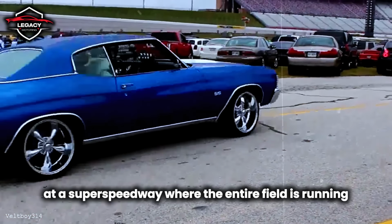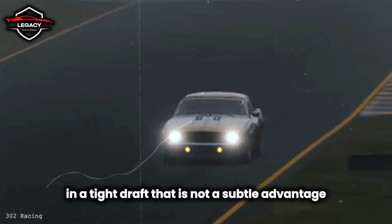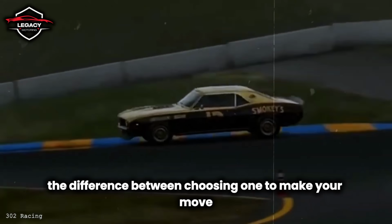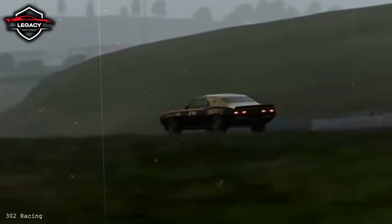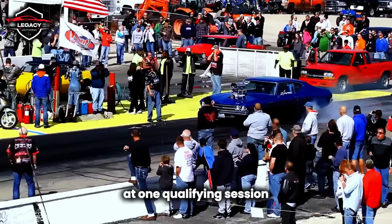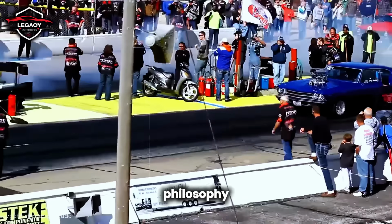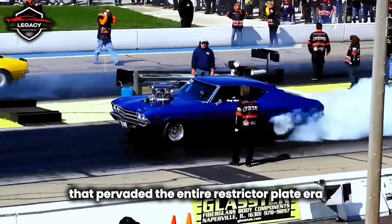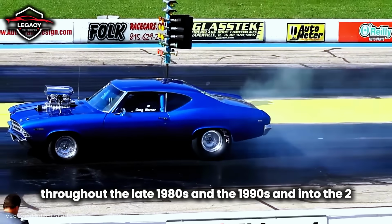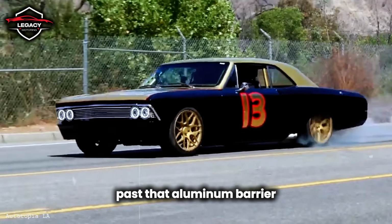At a superspeedway where the entire field is running at 190 miles per hour in a tight draft, that is not a subtle advantage. That is the difference between choosing when to make your move and having the move made for you. But the significance of the hollow bolt discovery extends far beyond one car at one qualifying session. It was simply the most elegant expression of an engineering philosophy that pervaded the entire restrictor plate era. Throughout the late 1980s and the 1990s and into the 2000s, teams explored every conceivable method to move unauthorized air past that aluminum barrier.